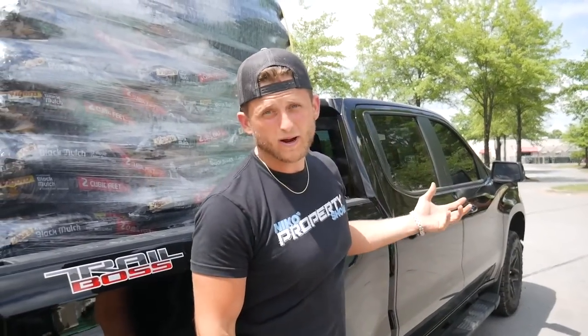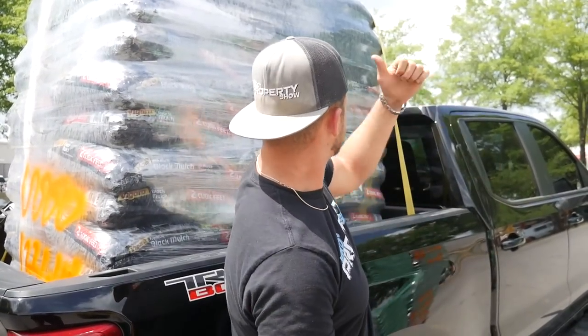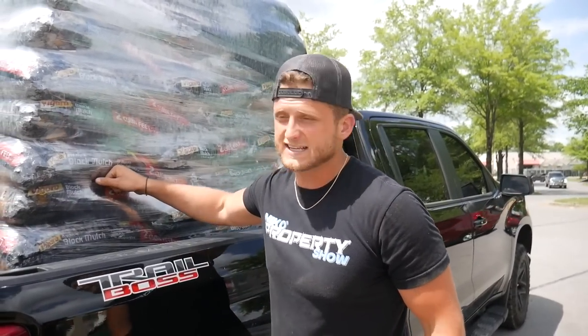All right, y'all, so we actually ran out after the first pallet. So this is about 75 bags. Had to run back to Home Depot, get our second pallet, and this should be fine to cover the left side of the house and then a little bit more in the front where we ran out. So very excited to get this done.